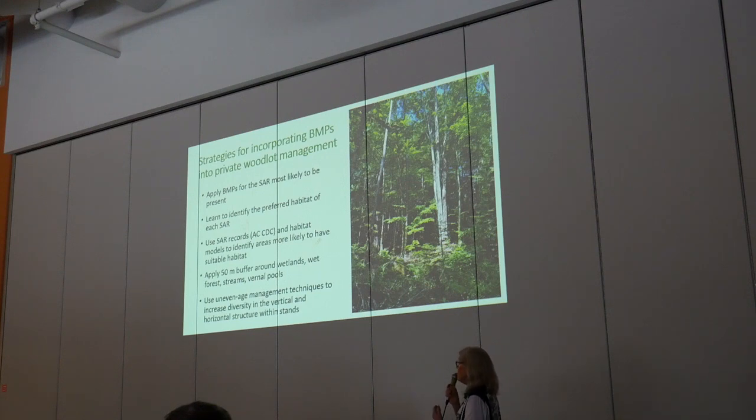And in general, uneven aged management techniques will help increase the diversity of the vertical and horizontal structure within the stands and promote SAR birds as well as other birds of mature forest that need our help.